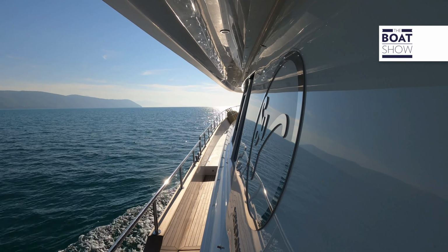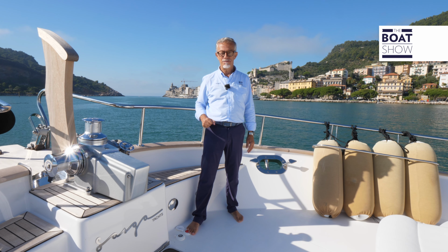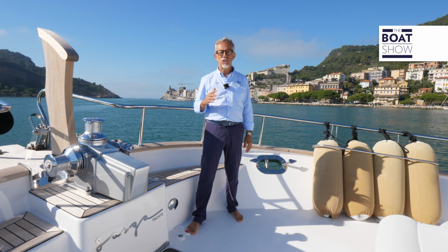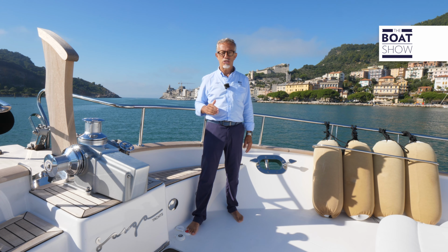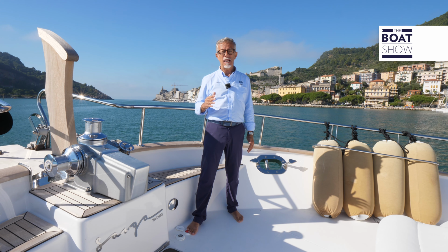Sometimes the name of a range of boats becomes so popular that it indicates a type of boat. That is what happened with MENORQUIN. Everything started in 1968 on the island of Minorca, from which comes the name of these boats. Juan Sastre started taking inspiration from fishing boats to develop a luxury yacht.